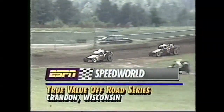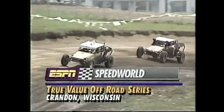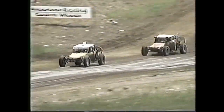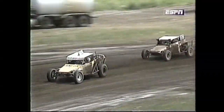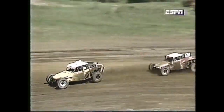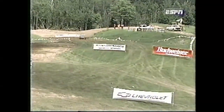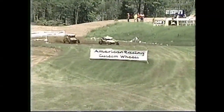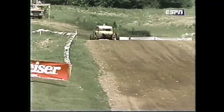Marty Reed, Ivan Stewart, Rick Johnson is in pit lane, and we're in Crandon, Wisconsin, round number 3 of the True Value Off-Road Series. Well, I tell you what, Marty, Greg is not getting away from Todd Attic. He is just hanging right in there, isn't he? Greg Smith still first, Todd Attic in second place and trying to take the lead. These two guys have turned it into a two-car race for the overall win.